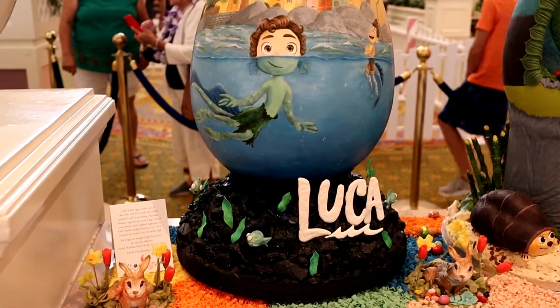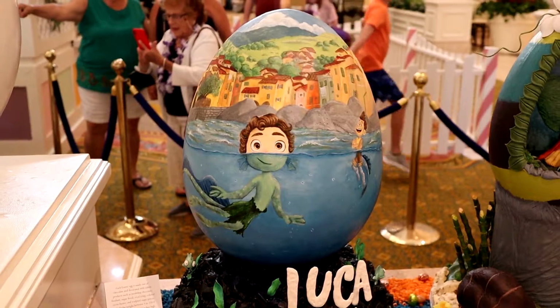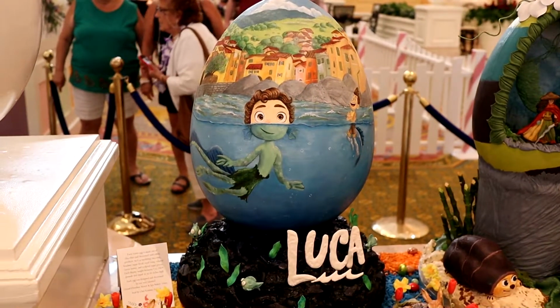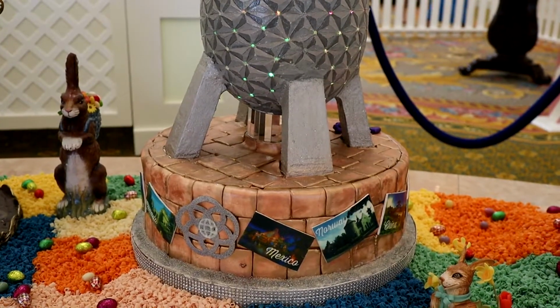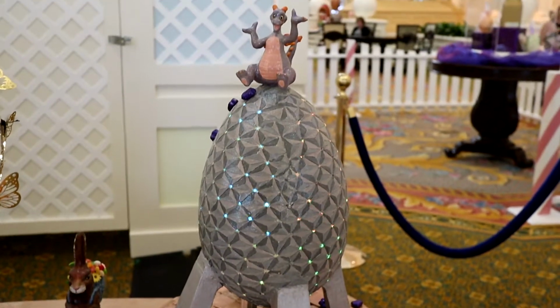Now over to the right is this really awesome Luca egg, and this one's really well done. The egg itself depicts Luca as well as his friend, and below that on the base are these really cool sea rocks and seaweed, and amongst the seaweed are little guppies that Luca has to corral in the beginning of the film. So they also have this really cool, this is my favorite one, this Epcot ball one, even though it's an Epcot egg, and it has the lights in it just like they added for the 50th.